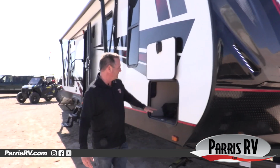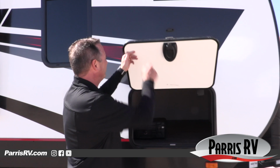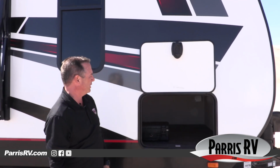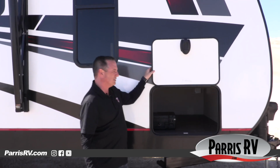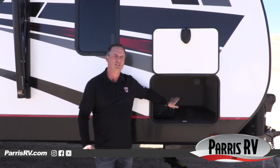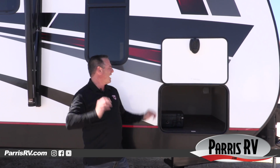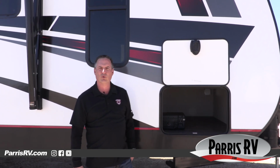Here on the side, we've got a real nice slam latch baggage door. And it's got a magnet, so you don't have to worry about having a little catch. You just bring it up and put it right there and you're good to go. Plus it's insulated, which means you're not going to have cold air rushing up underneath your bed. A lot of these less priced trailers have a real thin baggage door and the cold can just go right up inside.